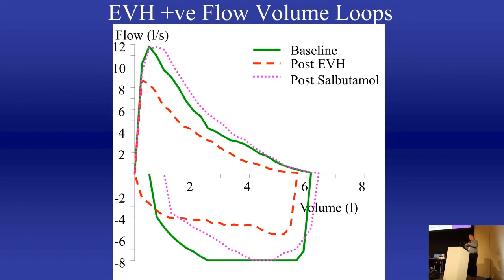Once we've captured the drop, we don't need to keep going with the post-test spirometry. Once you've got the drop, you can offer the salbutamol. I've just put on the flow loop, and you might expect to see from this a quite mild positive test. The green flow volume loop is at baseline. Then the red dots are around 5 minutes after the EVH challenge, and then we offer the salbutamol, and you measure lung function again 10 minutes after that point, and you can see the reversibility.